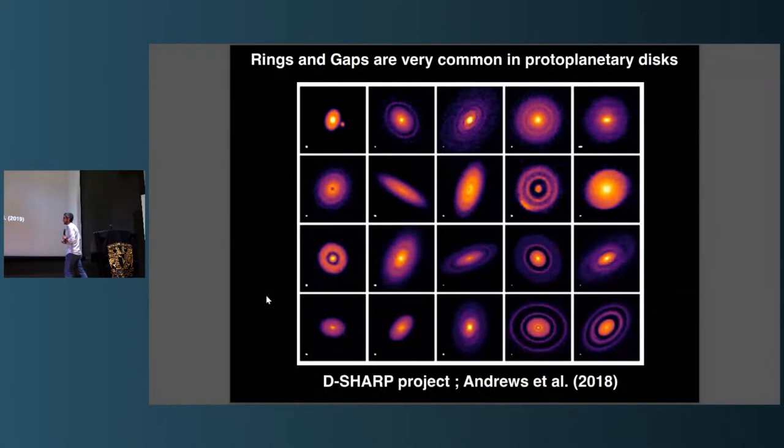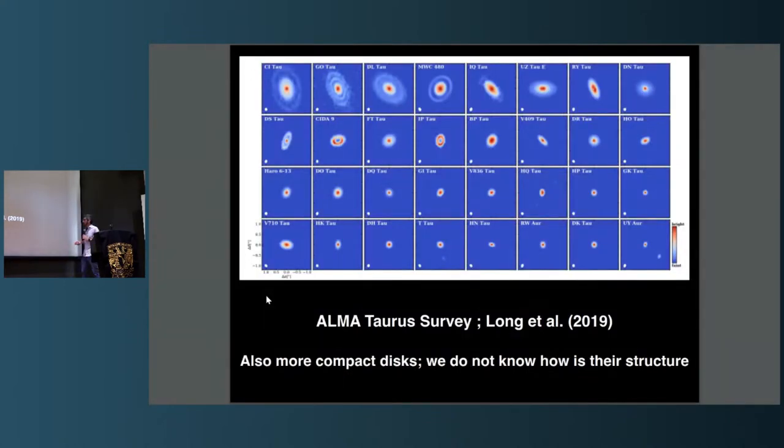This is another survey, a survey of the Taurus star-forming region, in 2019. I like to show this because you can see here a lot of disks with substructures, but they also detected a lot of disks with no substructures, and indeed very, very compact. And these are actually the most common disks in star-forming regions. I'm going to go back to this later, but it is important that we also focus on the study of these very compact and very small disks.